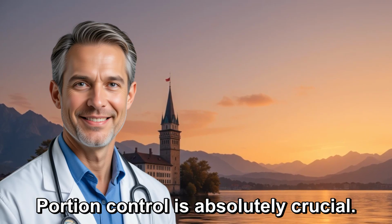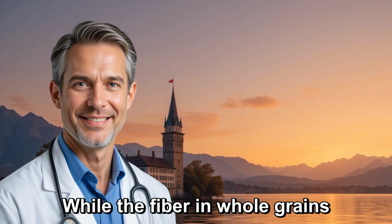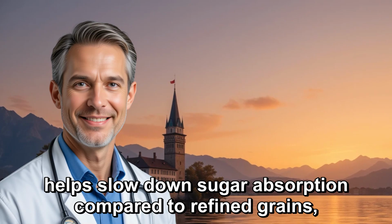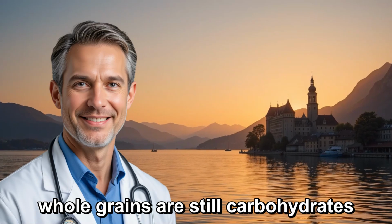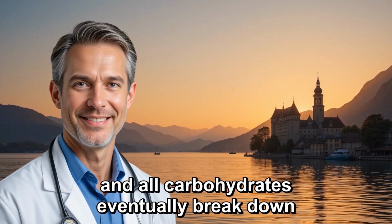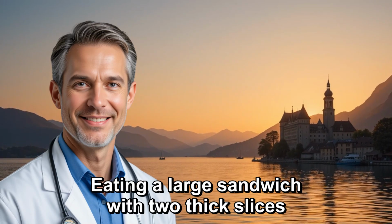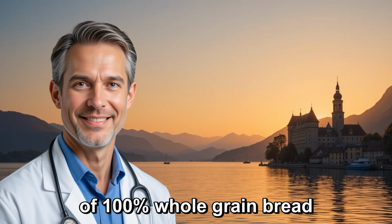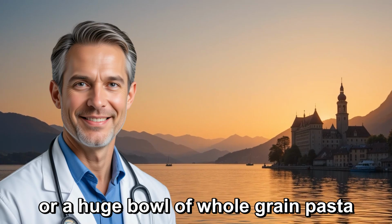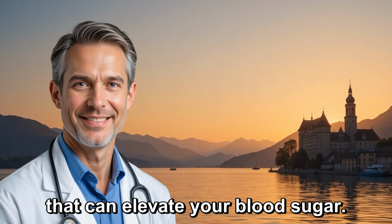Even when you do find a truly 100% whole grain product, portion control is absolutely crucial. While the fiber in whole grains helps slow down sugar absorption compared to refined grains, whole grains are still carbohydrates, and all carbohydrates eventually break down into glucose in your bloodstream. Eating a large sandwich with 2 thick slices of 100% whole grain bread or a huge bowl of whole grain pasta can still deliver a significant carb load that can elevate your blood sugar.